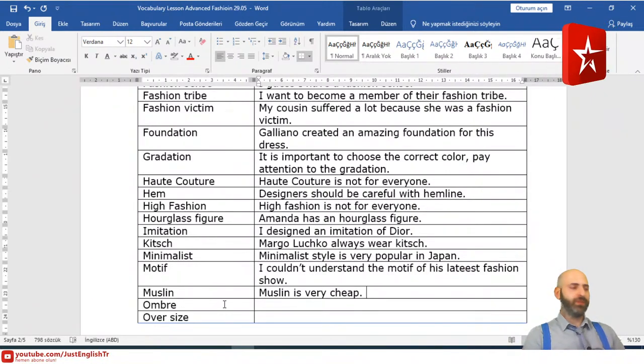Gulshan, I totally agree with you. Minimalist can be very, very, very elegant.